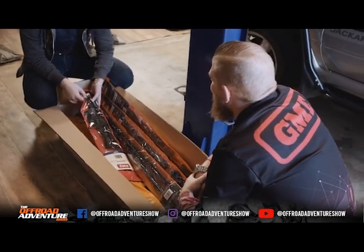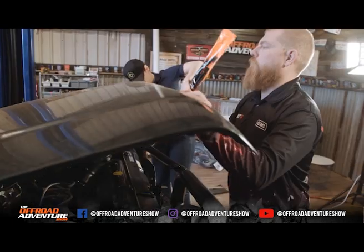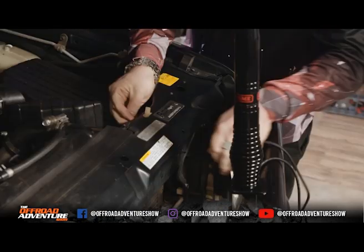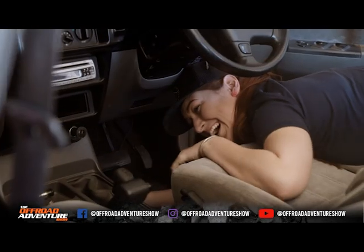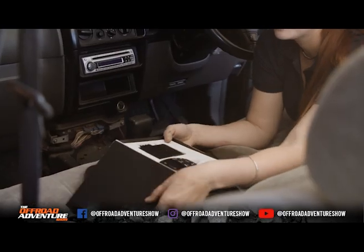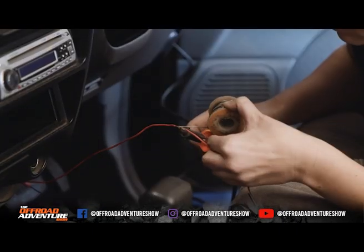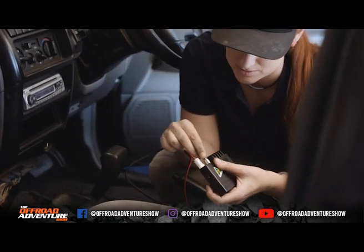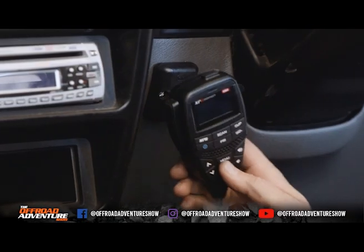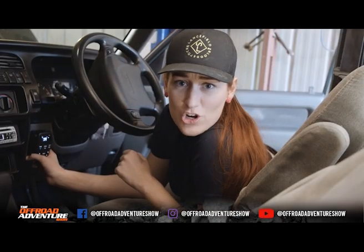This year, all the vehicles are running a GME XRS Connect UHF. Now, they are really cool. I personally love these. They come with an app that you can connect to the UHF with so many features. Radio's done, now on to the next 7,000 jobs.